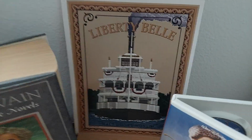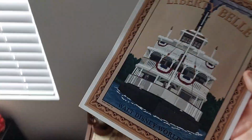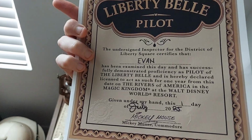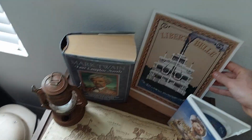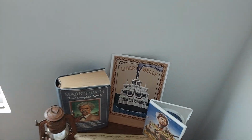And of course, another thing that they've taken away is the Liberty Bell. This is actually a pilot's license, I guess, from the Liberty Bell that you used to be able to get in Florida. And it's about to expire in July, and I will never be able to renew it, sadly. So I'm glad I have this piece of my collection, but I think they still do it in Disneyland for the Mark Twain, so I need to get one of those one of these days.